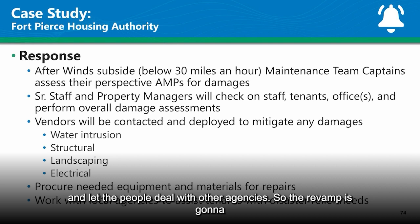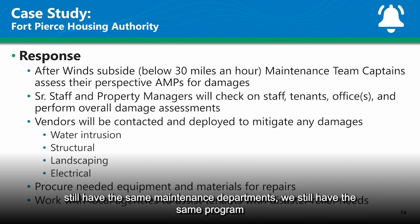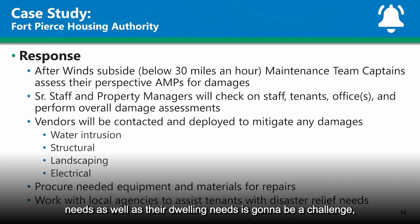agencies. So the revamp is going to be really big for us as far as getting mindsets changed, because we still have the same maintenance departments, we still have the same program people. So getting them to recognize that we have to meet their social needs as well as their dwelling needs is going to be a challenge, but we're up for the challenge.